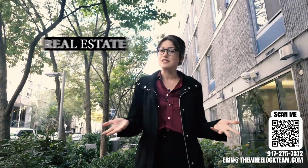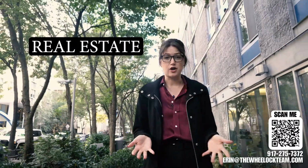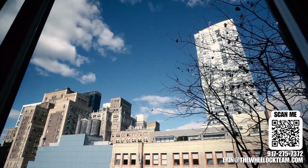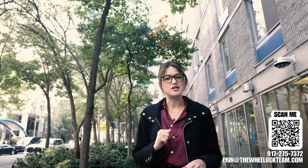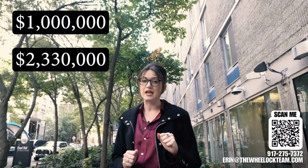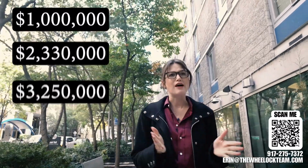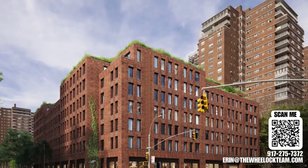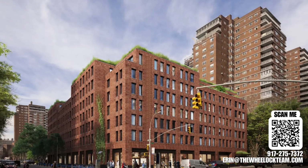All right, and now let's of course talk about real estate because this is a real estate show. If you're looking in Chelsea, you're gonna get co-ops, condos, high-rises, low-rises, everything in between. One bedrooms are gonna be at an average of $1 million. Two bedrooms are gonna be at an average of 2.33 million, and three bedrooms are gonna be at an average of 3.25 million. Now, the funny thing is, and maybe not so funny, they're all gonna be at an average of 1,700 a square foot. One bedroom, 1,733, and twos and threes, just under 1,700 a square foot. Just so you're ready for what you're gonna get.